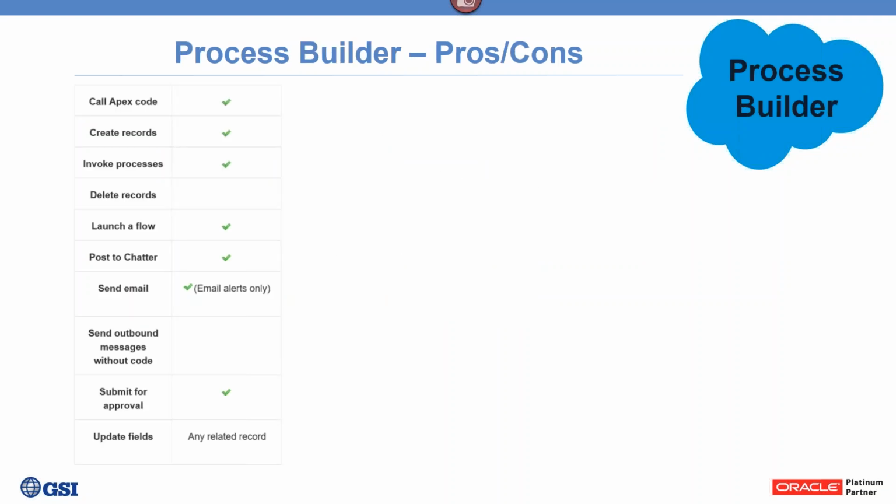All right, now with that, let's jump over to Process Builder. And Process Builder is going to be your next best friend. It includes almost all the functionality that's available in the workflow rule and more. And one of the really neat things about it is that a single process can do what it would normally take multiple workflow rules to do.